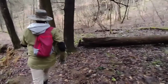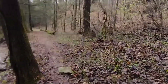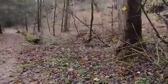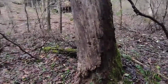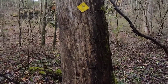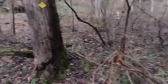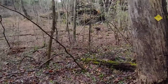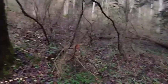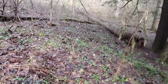Alright, we just spotted a large cave, jungle cave right up here on this side of the ridge. So this is the property boundary for the Lancaster Conservancy right here. And there's a whole bunch of rocks up there. Last time I saw it 3 years ago, there was a truck in here. I think that's gone by now.